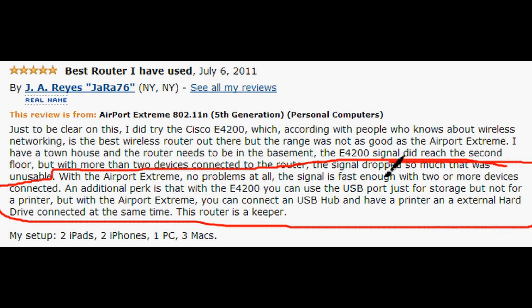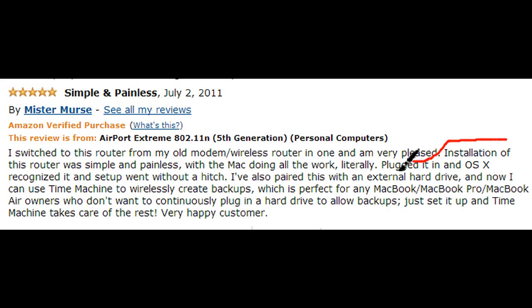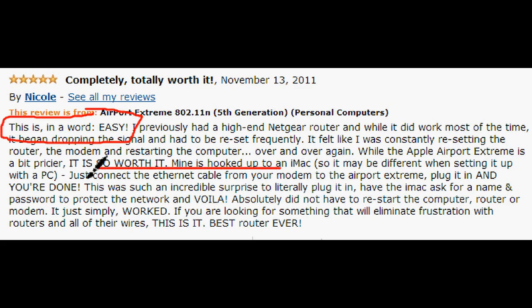Users like this router because you can connect multiple devices, and for most, the signal remains stable and fast. It pairs easily with external hard drives and is ready to go in minutes right out of the box. If you're on a Mac, it practically installs itself.